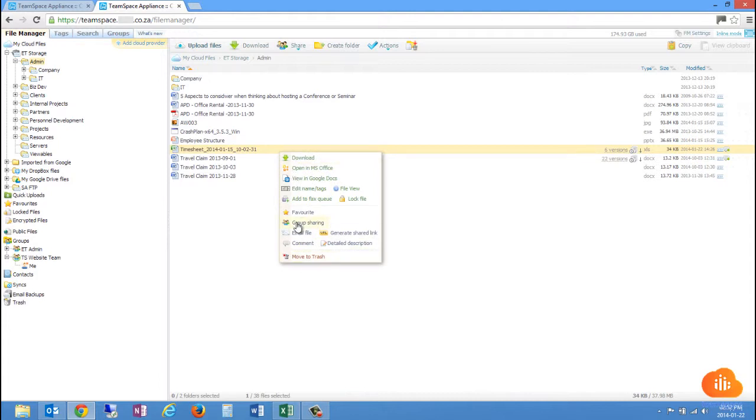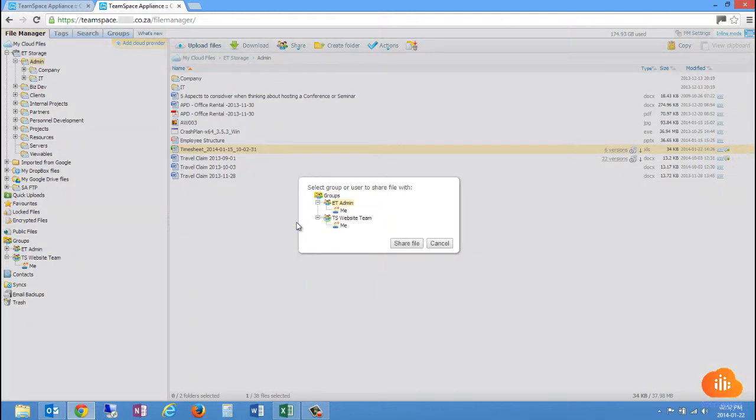I can group share a document, and therefore whoever is in that group, when they log into their Teamspace environment, they will be able to access just that folder and its subfolders, or just that document, thereby immediately opening your information to the broader team.